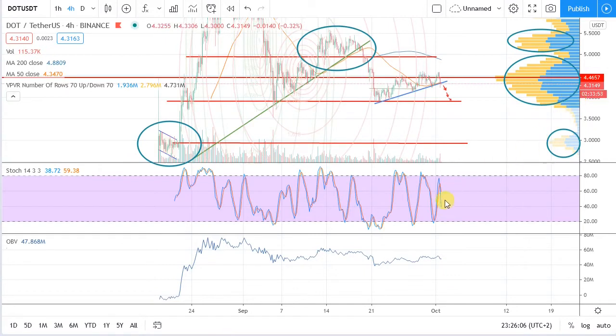So if this stochastic has enough momentum to carry us all the way down in here into the oversold zone, there is a chance we could fall back down to this line. Now, we probably need to throw up some new fib circles because we do have a new swing channel that has completed, and that swing channel would be right here, this upward movement. So I might come back on the next update and throw in some new fib rings that take into account this exact section right here.